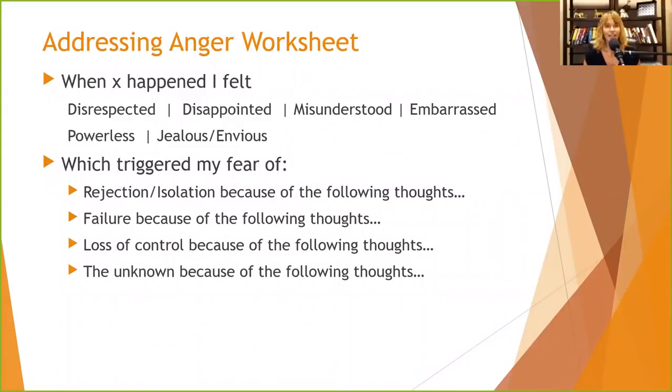Another thing that I give clients is an addressing anger worksheet. They fill it out, and obviously I have a space there instead of X. But when X happened, when something happened, I felt and identified one or more of those six common threat triggers, which triggered my fear of rejection or isolation, failure, loss of control, or the unknown. So we've got multiple layers of threat triggers, and then we identify the thoughts that went through their head.